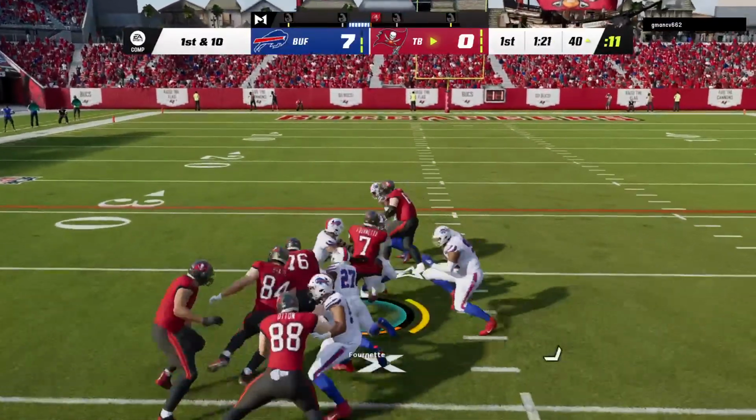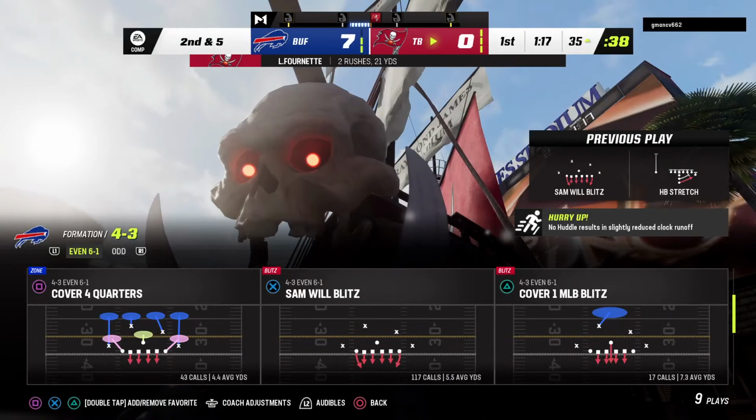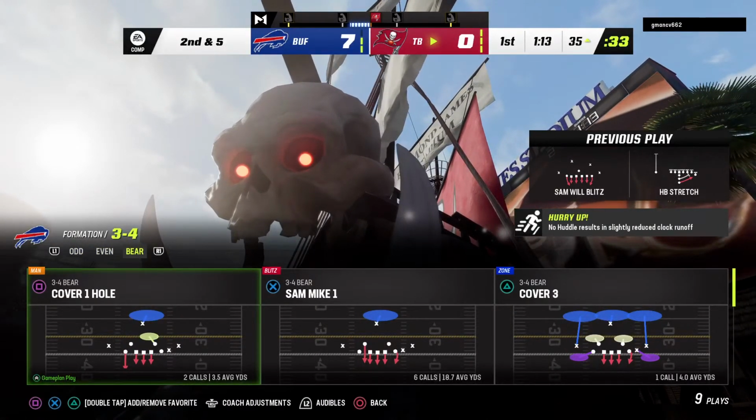They keep it with Fournette on 1st down. And he gets this to the 35. Good for a gain of 5. A quick burst there, and he nicely bit off a pretty decent gain.